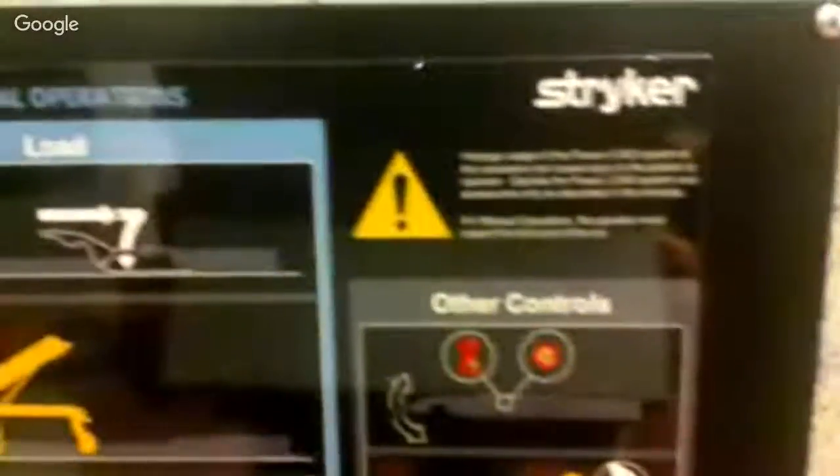So anyway, on the other side you have the manual operation. So you have how to operate the cot manually. This is if you have a failure.